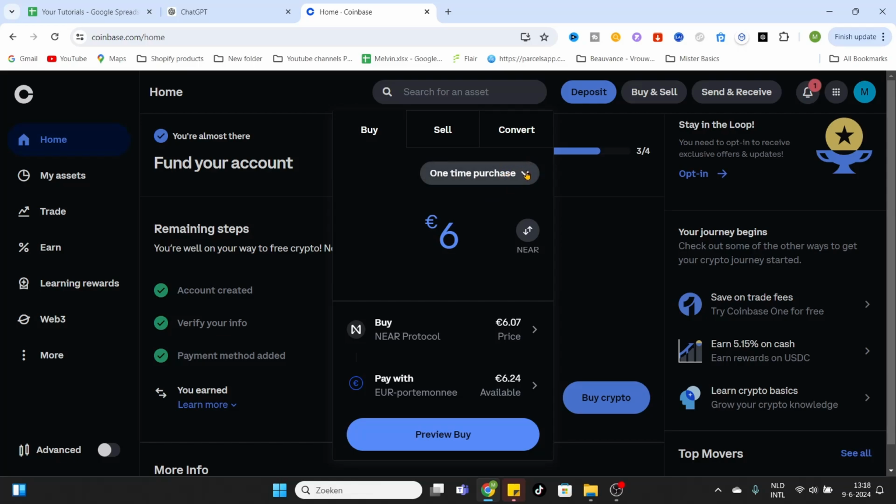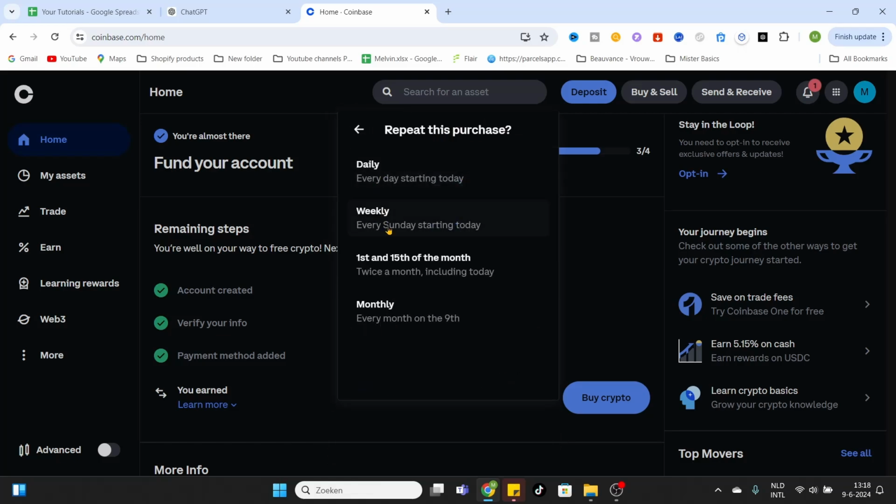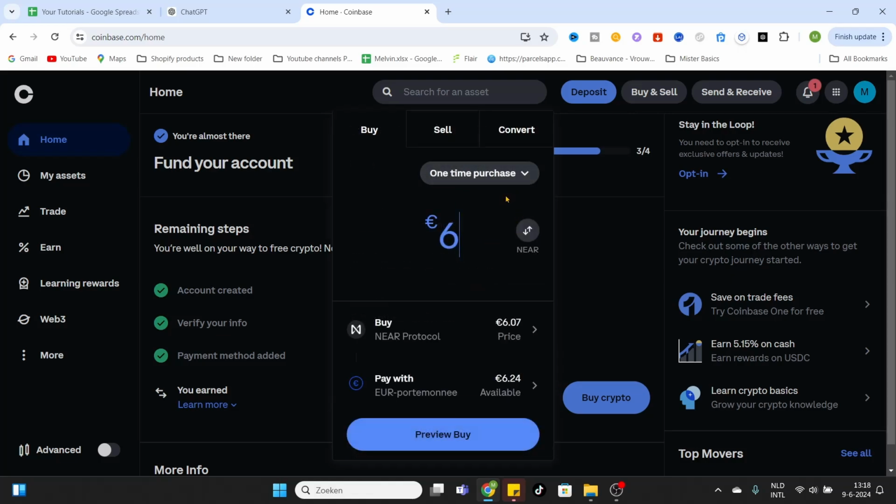If you click on this option, you can select the purchase frequency. You can buy on a daily basis, weekly, twice a month, or a monthly basis. For now, I will leave it on a one-time purchase.